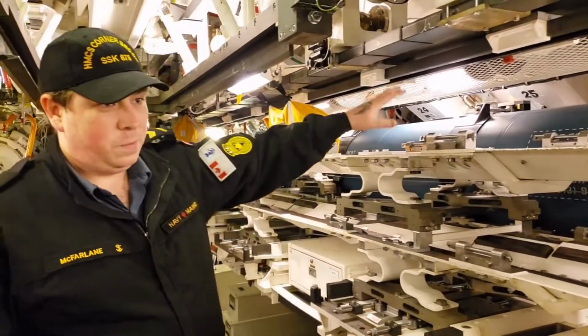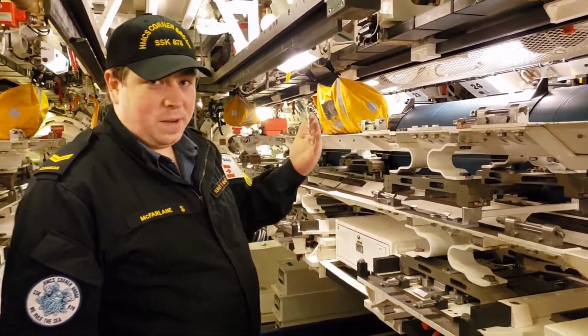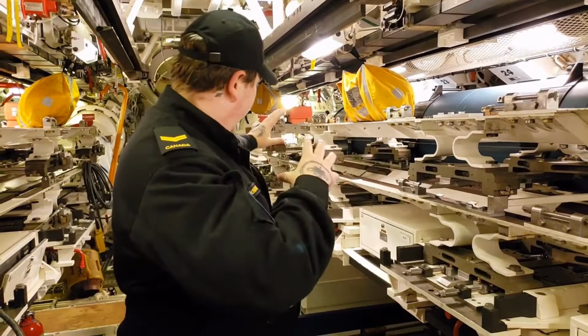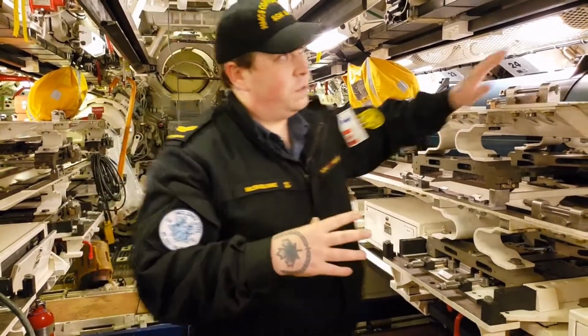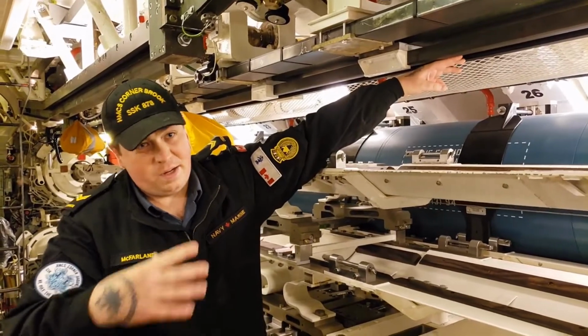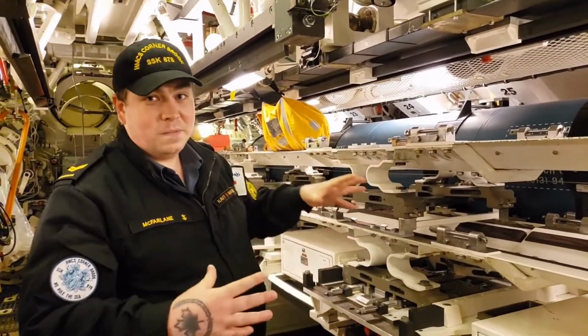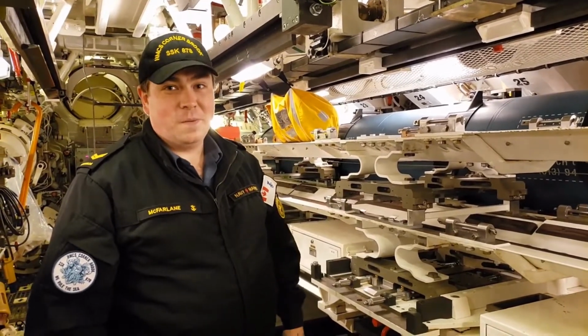So for this weapon to go into that tube, it has to traverse inboard one step and then be hydraulically rammed forward. So there's a rail here you can see, and there'll be a chain inside that connects to a loading bar mechanism that pushes the whole weapon. So it's a fairly significant amount of force.